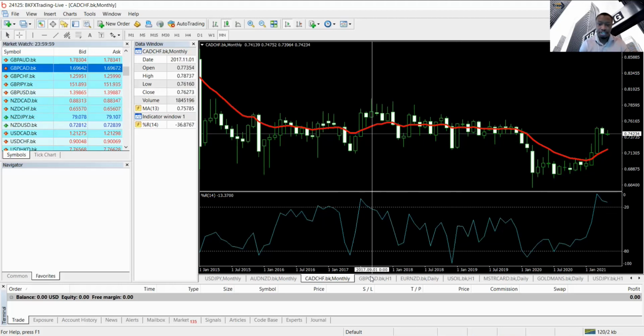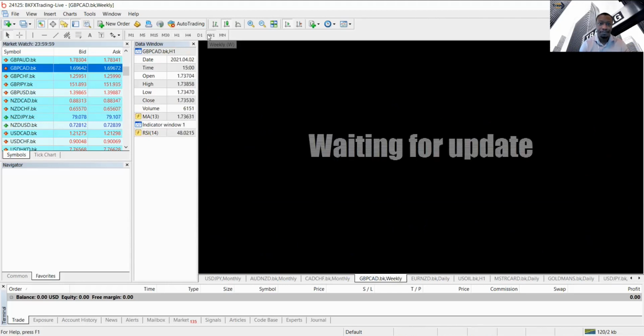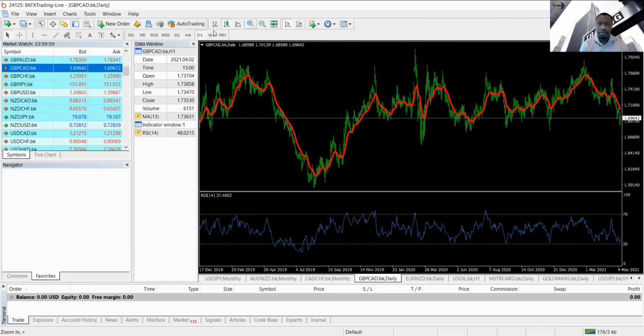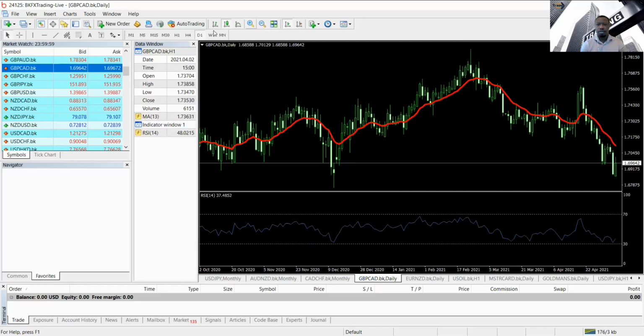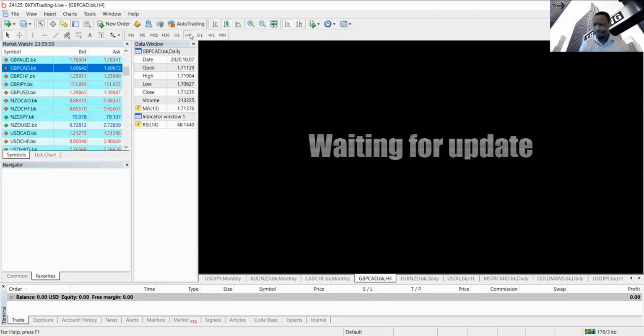Now, our next pair is the Great British Pound Canadian dollar. So looking at this pair, oh, this is a different one. We have always been buyers. Now we have something to sell. This one has been going down, and we also see it here that it's going down. So let's look for an entry point.